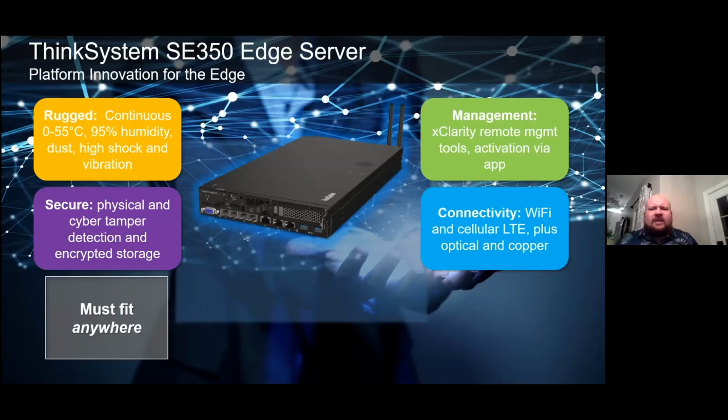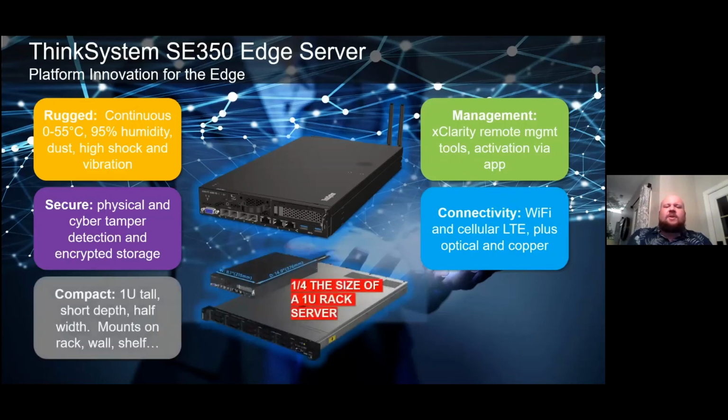Of course, as I pointed out with Rusty holding it up, the size of this is very, very important. You can see there compared to one of our standard 1U rack servers, it's about a quarter of the size. It does maintain the 1U height. However, it's just shy of 15 inches deep, and it is about half of a U wide. So we do offer multiple different mounting options for this. If you want to mount it on a wall, under a desk, or in a rack, we offer 2 different rack mount options where you can mount them side by side.